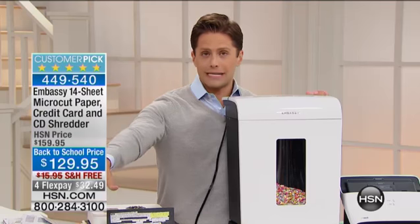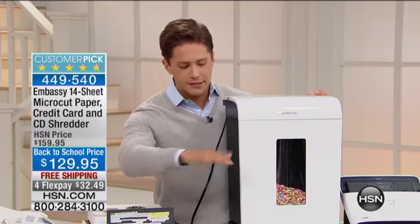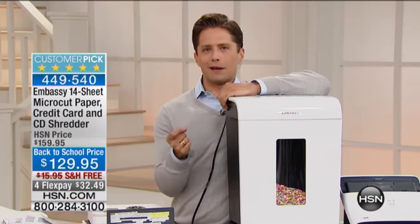If you're picking it up with Neat Desk, we even have colors to match your brand new Neat Desk scanner, which are very limited. The Merlot is created specifically for it, and there's only a couple of hundred. These are the final quantities that we have available of this great shredder, and it's really something that, for better or for worse, needs to be in every single home in America.